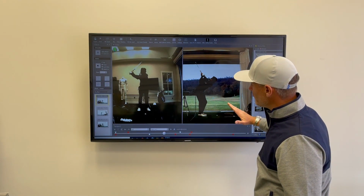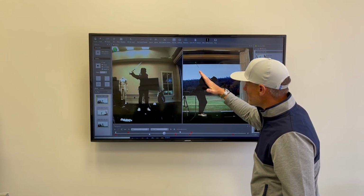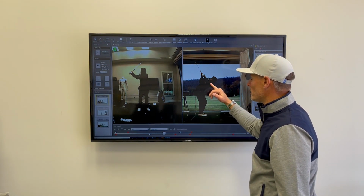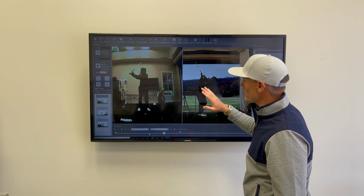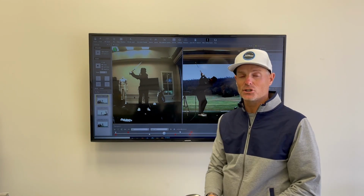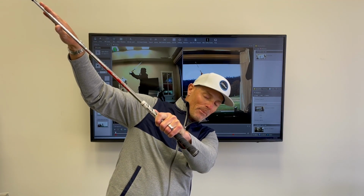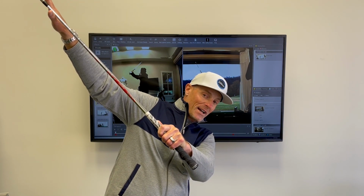So what we've done, and you can see here when he was with us in November doing a data capture, is try to get the lead arm to be more in line with the shoulders and use a little bit of a steeper shoulder plane to elevate the club. That puts him in a lovely position at the top where the club is playing, and now from here he's got the sweet spot behind him, and all he has to do is get the club face under control.